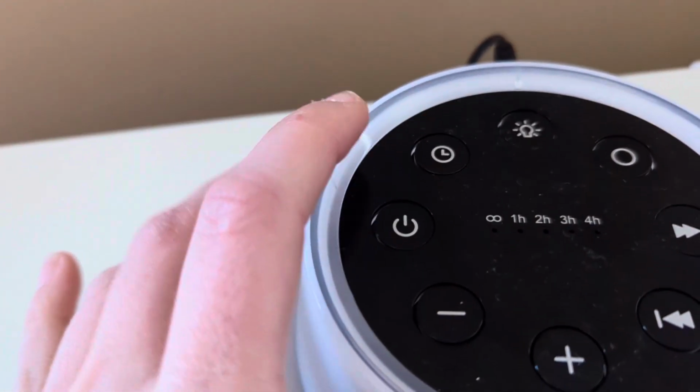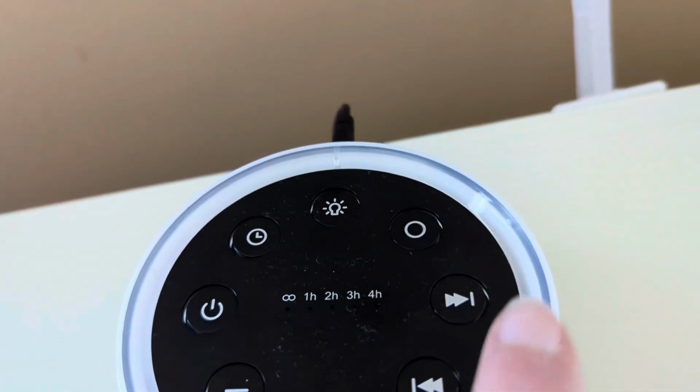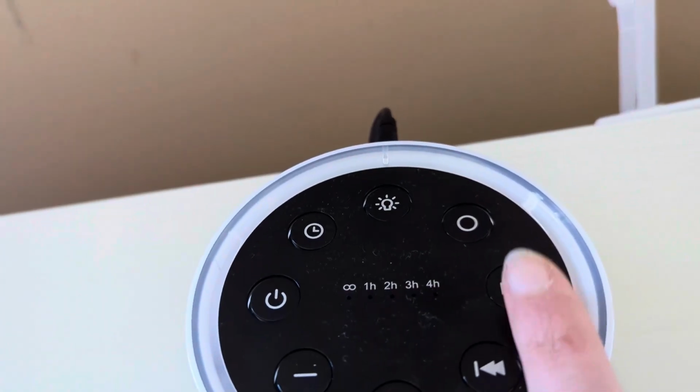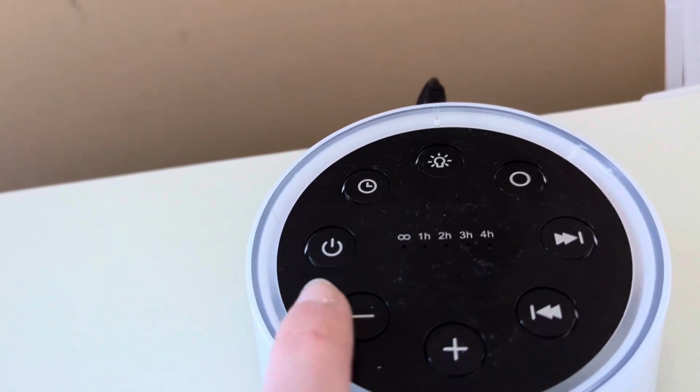So as you can see, it has different settings. Here's the power button, here's a timer, there's a night light. You can also play different things on here as well. So that's the next, that's the previous, volume up and volume down.